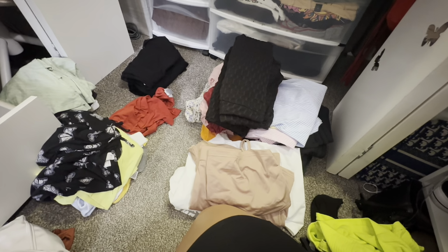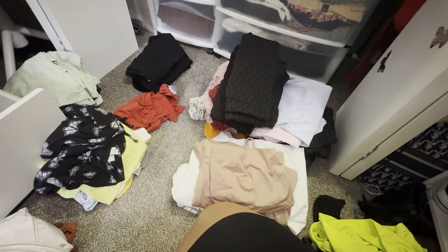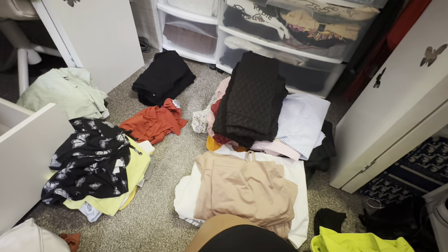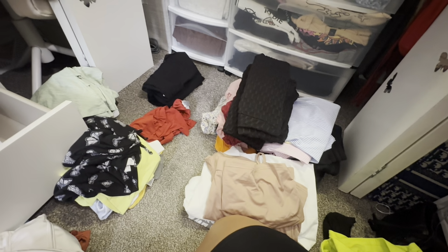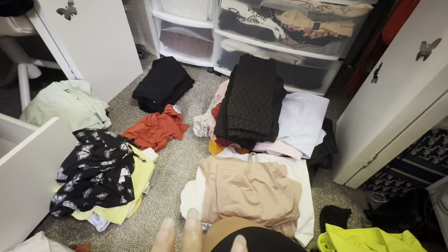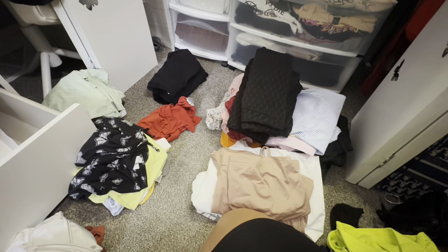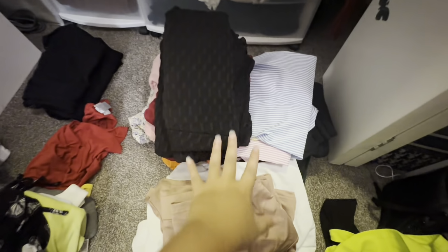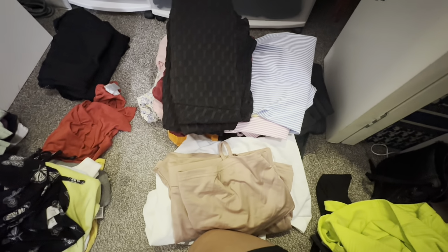And yeah, we're going to continue this mess because I'm hoping to have a lot of this done by tonight. I don't know. But we're mostly cleaned out for the summer stuff. It's just loading all the winter stuff into here and also putting the summer stuff into the bins. But I'm going to move these three piles into my room to put away.